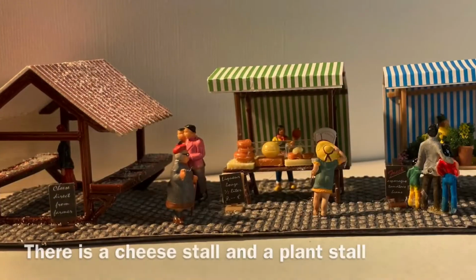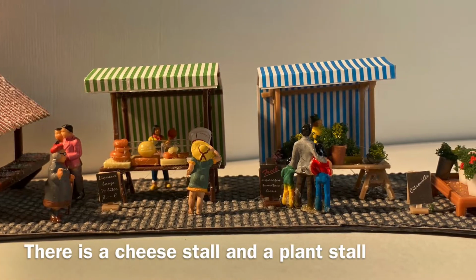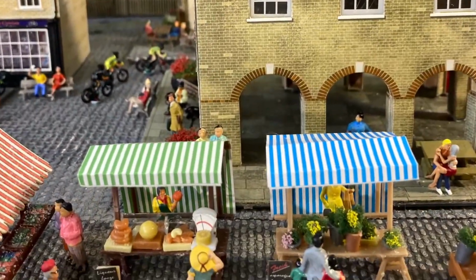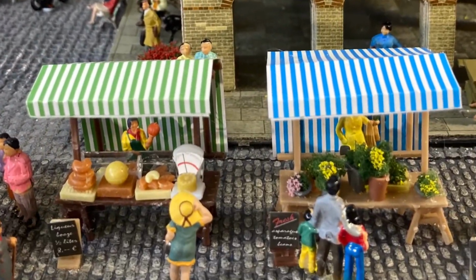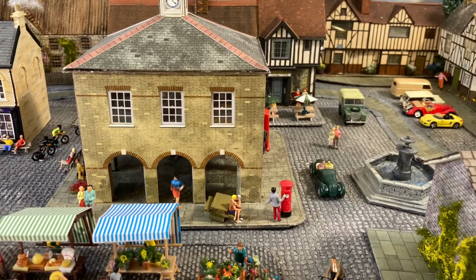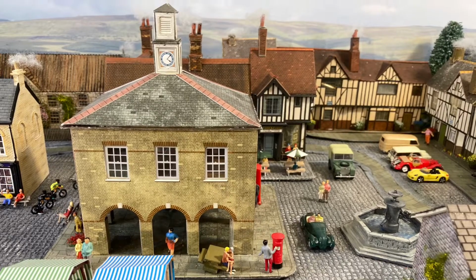Some of the figures can be taken off and moved around, but the market I realised would be a bit of a problem, so I've made that as a separate little diorama, which you can see here. In position, it sits alongside the market hall and everything else that's going on in that village. It's then safer and easier to transport it like that.